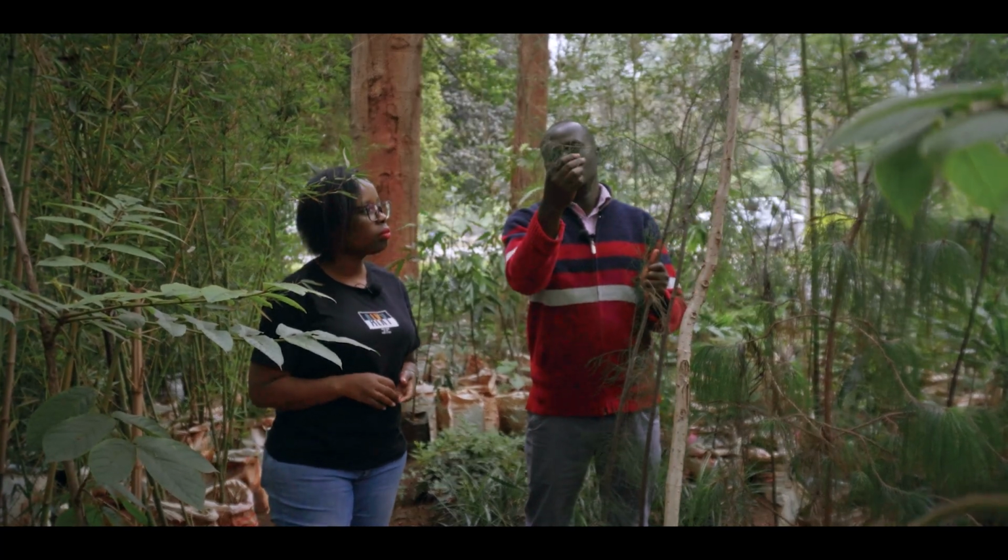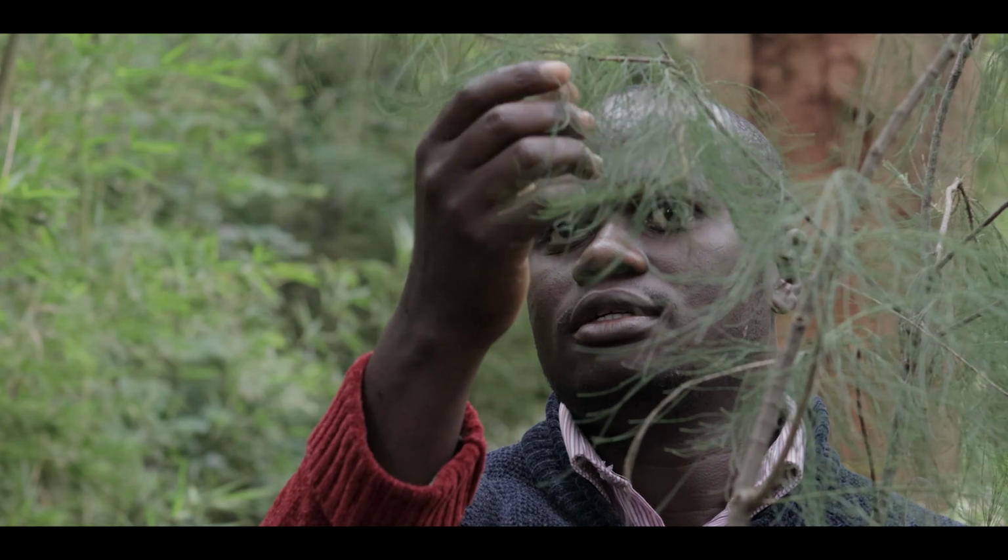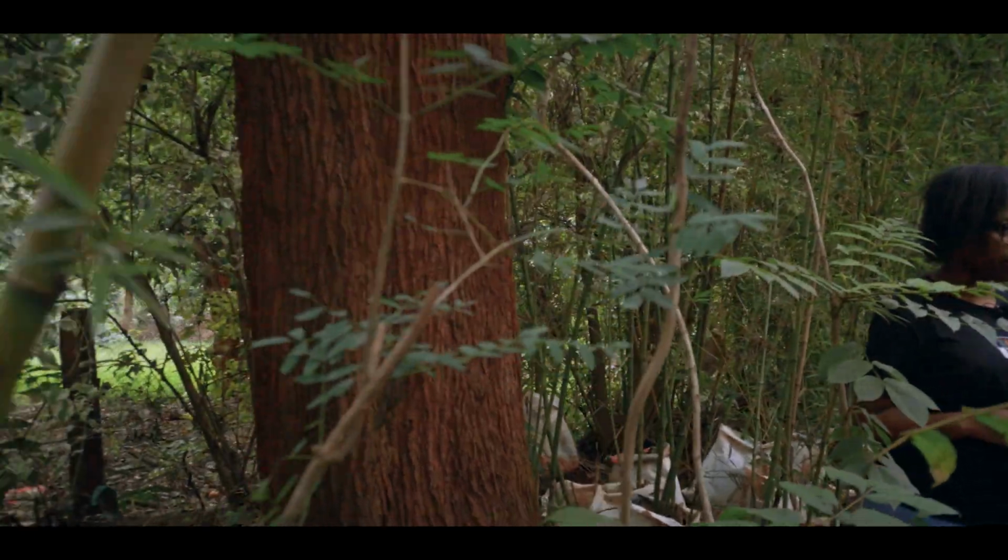If you look at the leaves, they're needle-like. Yes, they hold enough water. They are small, but they can really hold enough water. Yes, and they don't dry. Okay.